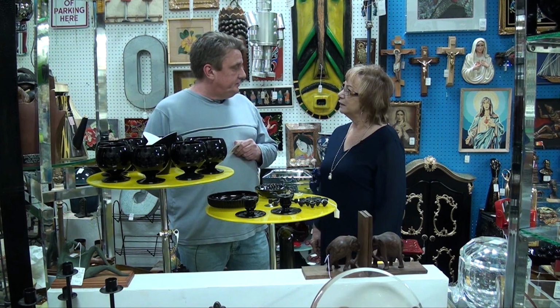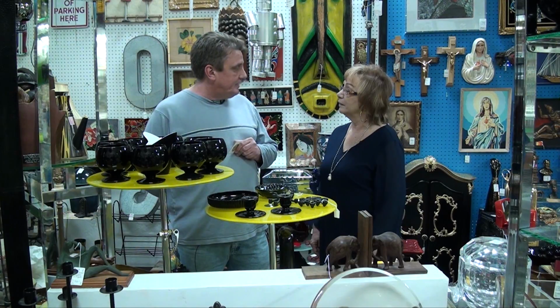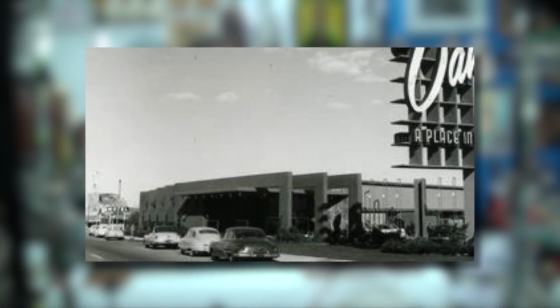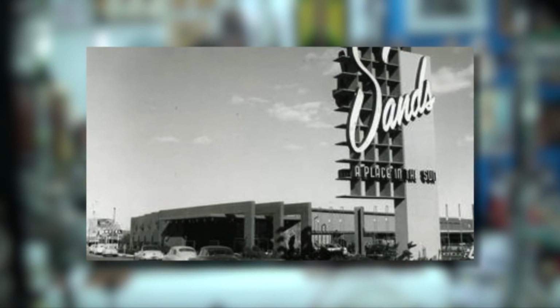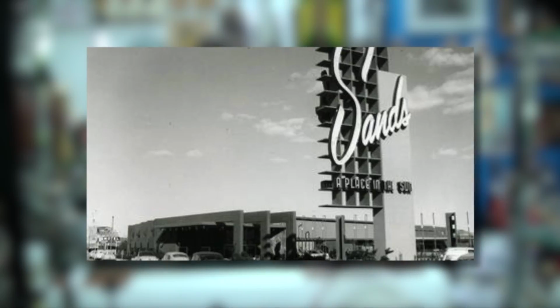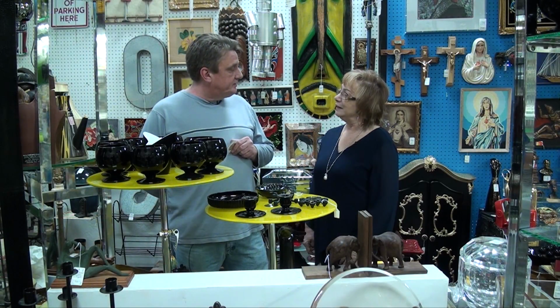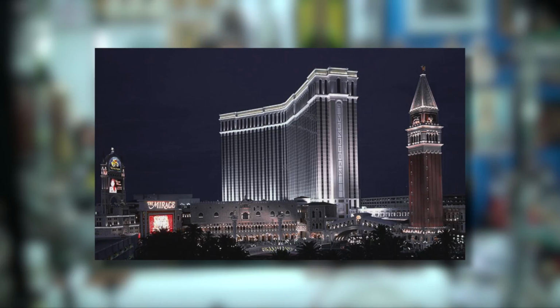In 1952, Billy ran into some trouble financially and had to sell out. He sold it at the time in 1952 to Jake Friedman, who originally took the property and developed it into the Sands Hotel and Casino, which was famous for the Rat Pack. It was taken down in 1996 to make way for the Venetian Hotel and Casino. So it was right where the Venetian is? It was exactly where the Venetian was.